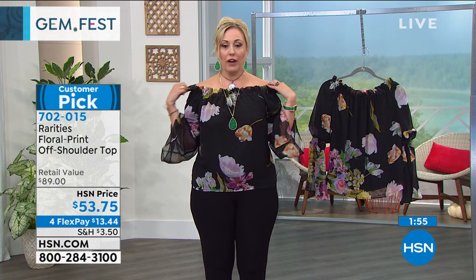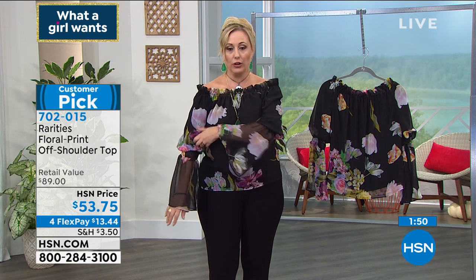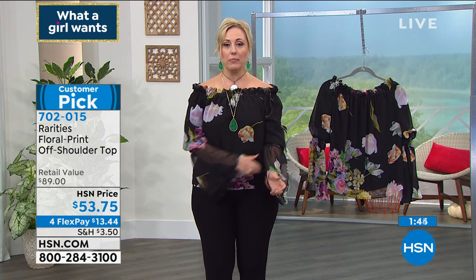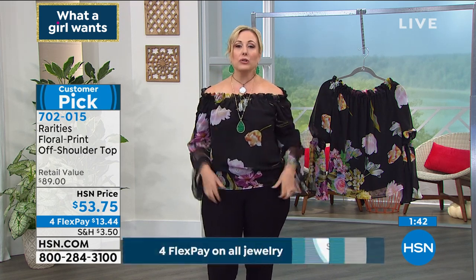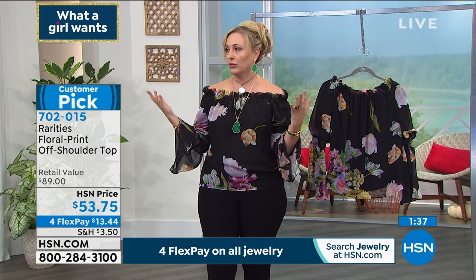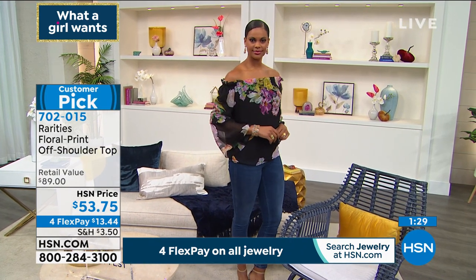All right, this top is fabulous. I'm wearing the medium. I'm guessing Victoria's wearing either the small or the extra small. She's wearing the extra small. I love that it has lining on it, off the shoulder, and the sleeves, you can make them longer, or you can zhuzh them up because of that elastic that's around there. It's just that perfect jewelry top. And when you're doing your Zoom calls, when they see you from here up, it looks beautiful and comfortable. Sizes extra small through extra large, 1X, 2X, and 3X.